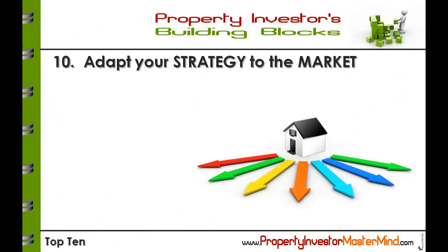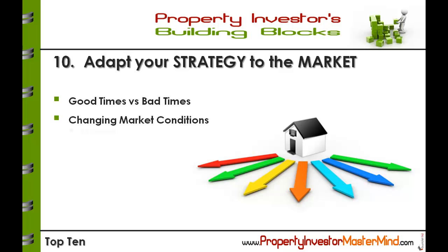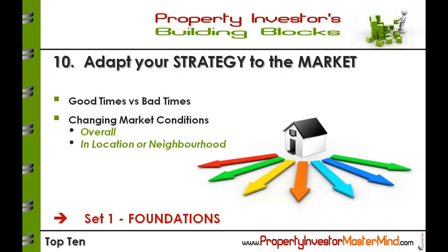Golden rule number 10 says, be prepared to adapt your strategy to changing market conditions. It is very easy to grow a portfolio in good times, but you must also be able to survive bad times, even if you are temporarily unable to continue growing your portfolio. You must assume that bad times will occur at least once, if not more often, during your life as a property investor. Equally, possible or potential changing market conditions in a location or neighbourhood need to be understood and planned for. This is covered in Set 1, Foundations.